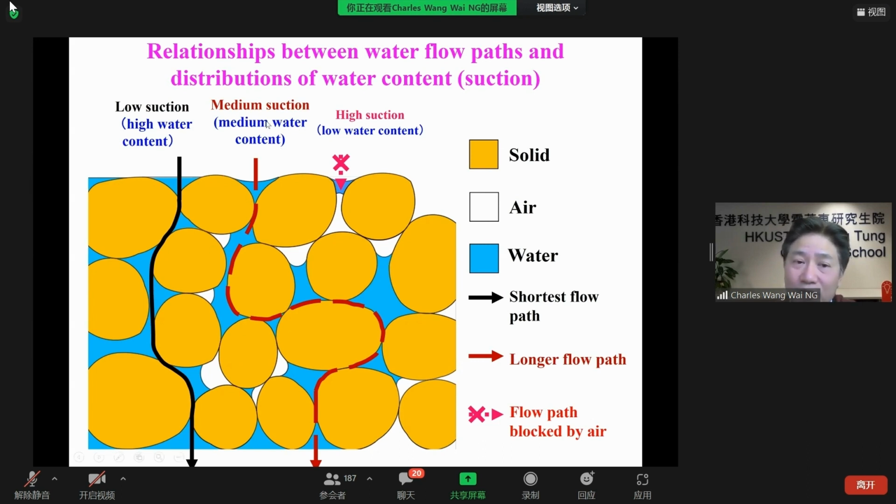When the water content decreases in a partially saturated soil, the flow of water will find a long, tortuous path, shown by the red dotted line here. That means the permeability decreases. Now on the extreme, on the right-hand side, the water cannot get through because of low water content. The white shaded area is air.